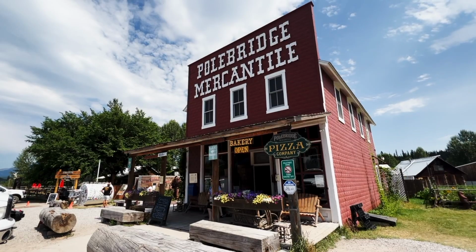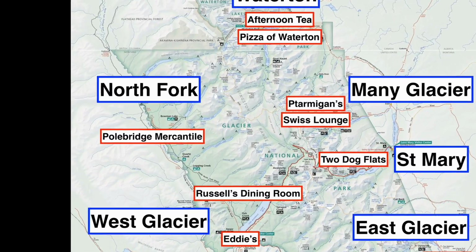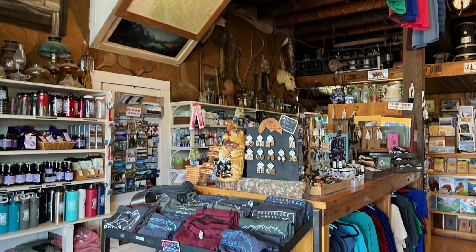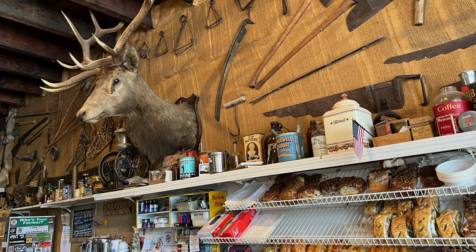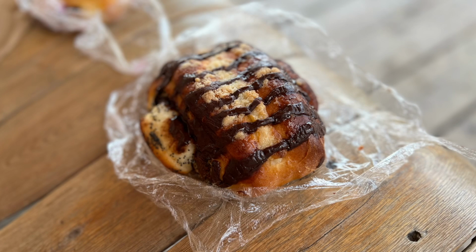Okay. Our next place to eat is the Polebridge Mercantile, or the Merc for short. It's been in business since 1914. Oh my goodness, how can Glacier have so many old buildings? Now, we've read reviews online and heard from people that they drive all the way out to this North Fork area just to try the Huckleberry Bear Claw, and then the employee recommended this chocolate poppy seed thing, and I do need to clear my name and say I did not eat both of these. These were huge. Me and Matt are sharing. Yes, she did. Don't let her lie.